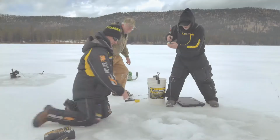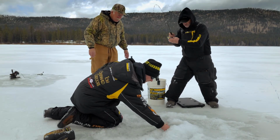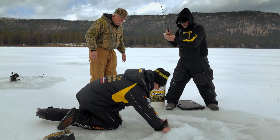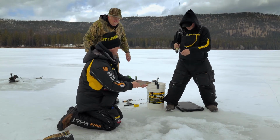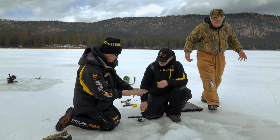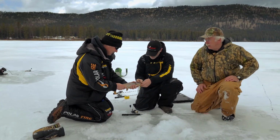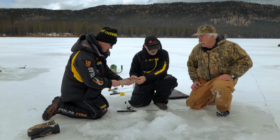He's fighting something. There he is. I got his head in the hole now. Yeah, there we go, Tom. All right, go ahead, lift. Yeah, there we go. Little pink on that one. Oh, another nice one. Yeah. These are running good size, Jim. Yes. Very productive system here, and they're just great proportioned fish.